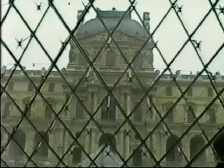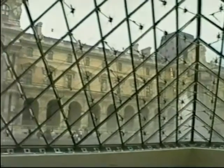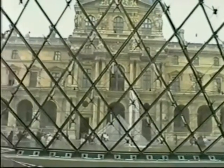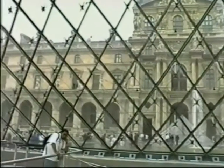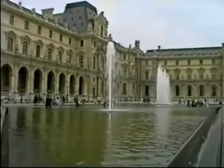Well, we are on our way out. We're back to the pyramid. You can see the new buildings through the pyramid. This is the new wing. Some of the fountains just outside.